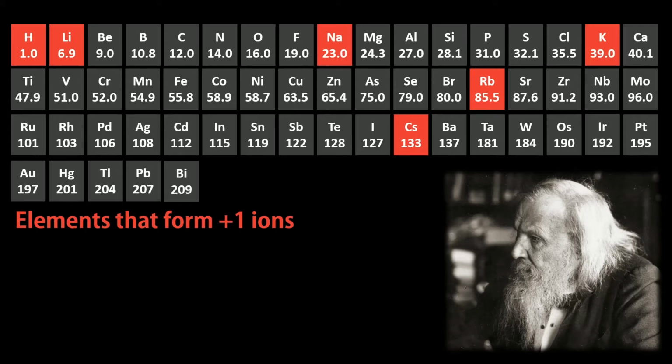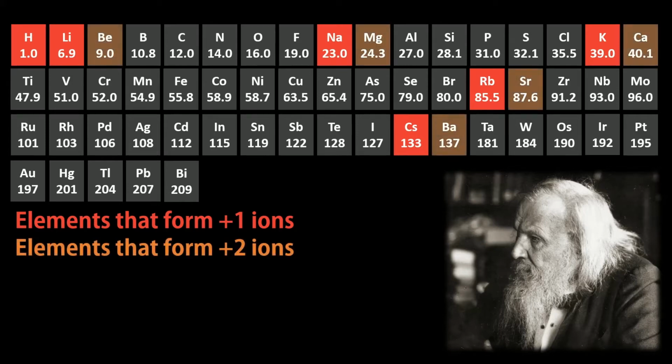They're periodically placed, elements with this kind of property. Next, here's all the elements that form plus two ions, even more positive ions in solution. And they're also periodically placed. In fact, they're repeating in a pattern.